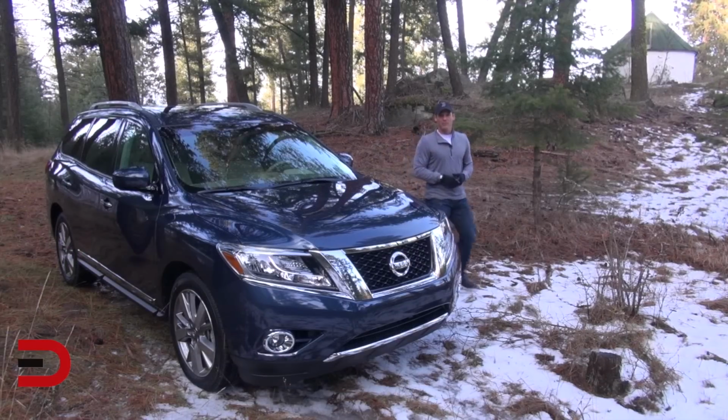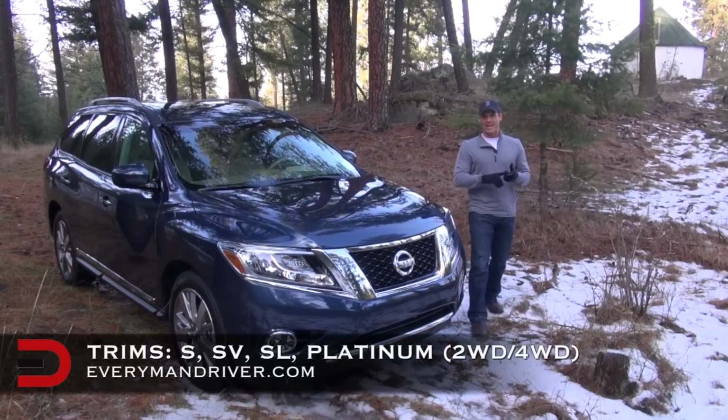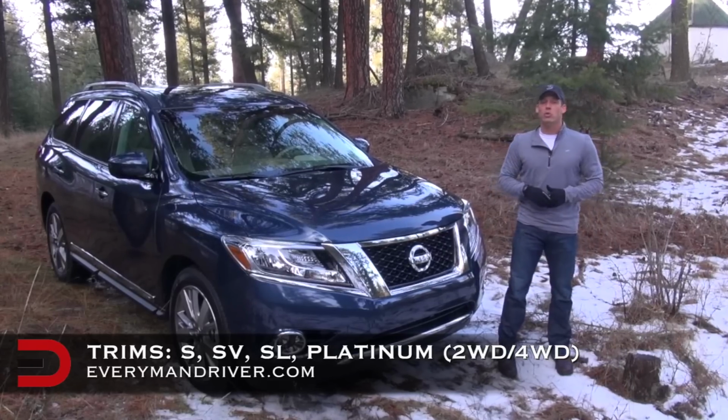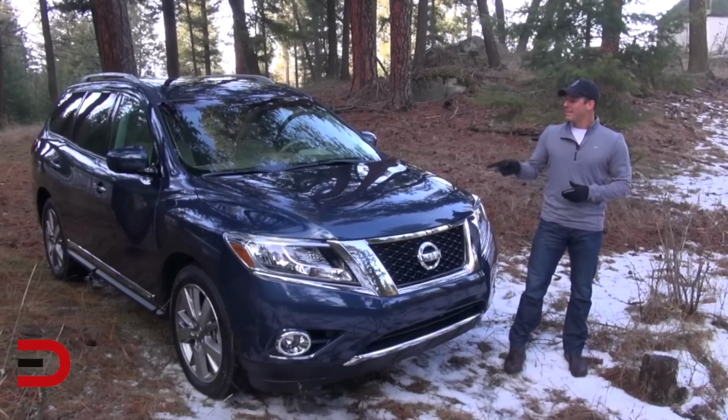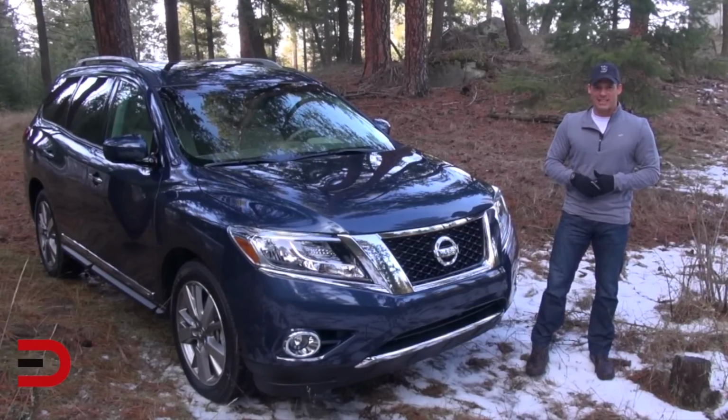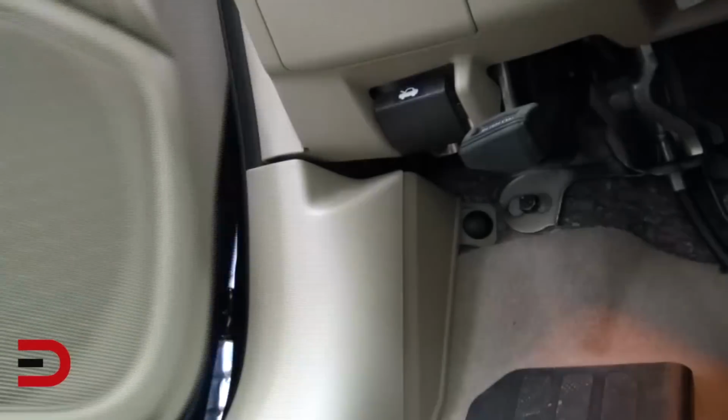The 2014 Pathfinder comes in 4 trim levels. You have the S, SV, SL, and Platinum, each with the option of 2-wheel or 4-wheel drive. My tester is a Platinum 4x4, and I'm very excited to share it with you. Let's get started now by popping the hood.